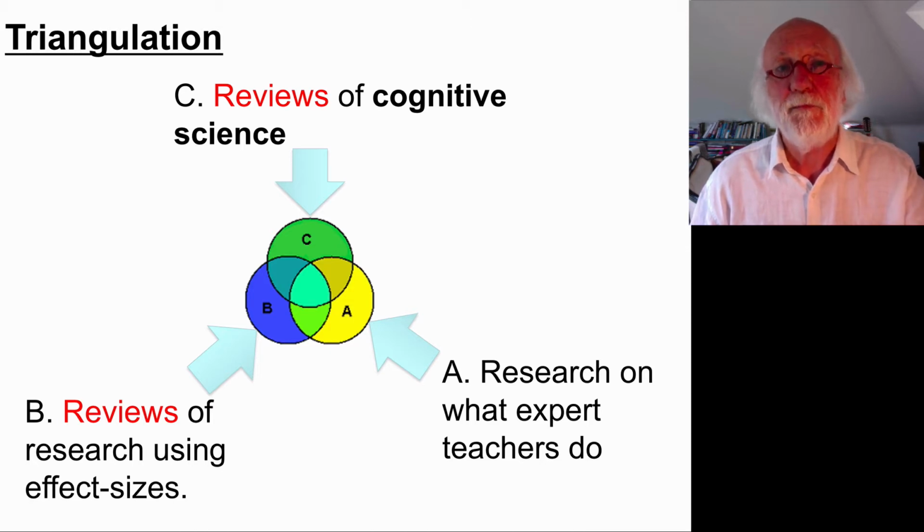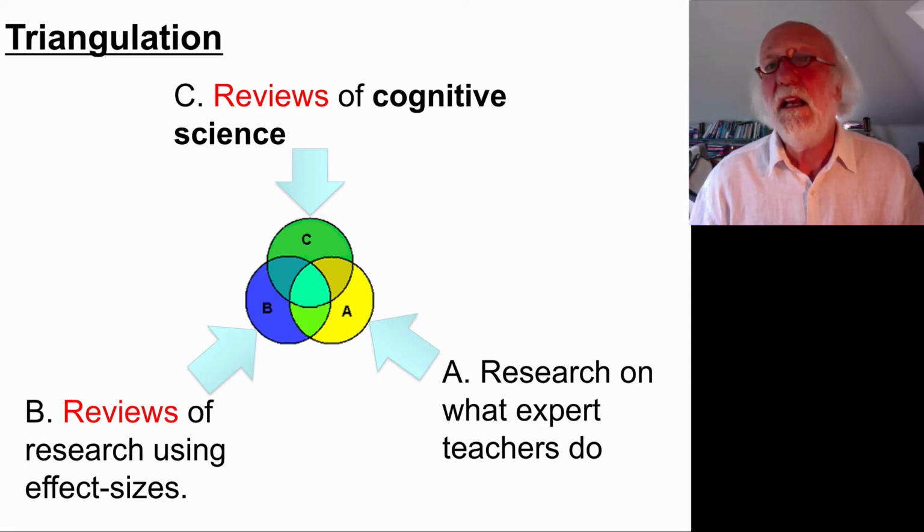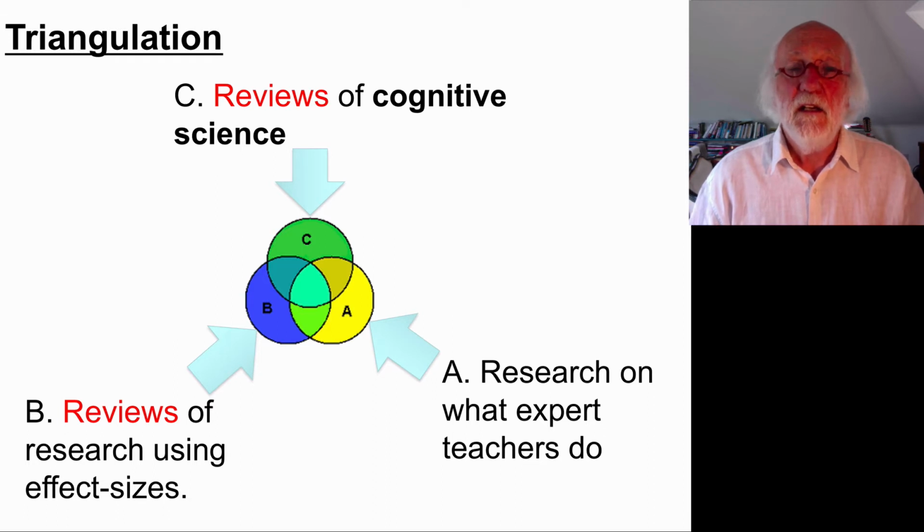to achievement. Top of the diagram are reviews of cognitive science research, and that's similarly voluminous and just as important. We can use cognitive science principles to analyse and so improve our teaching. Lastly, bottom right in my diagram, there is research on what expert teachers do. An expert teacher is defined as one who creates an exceptionally large improvement in achievement with their students. There is much less of this sort of research, unfortunately.